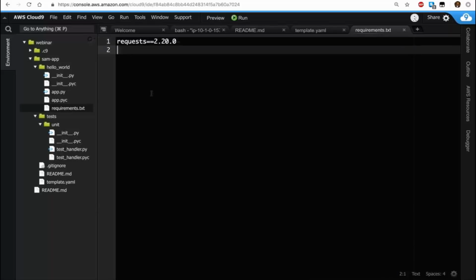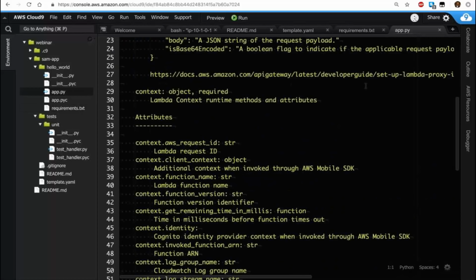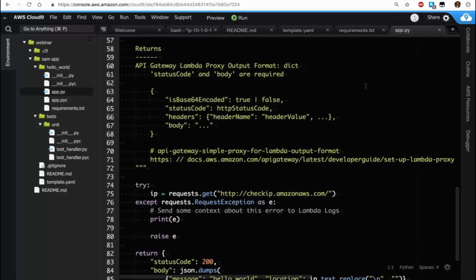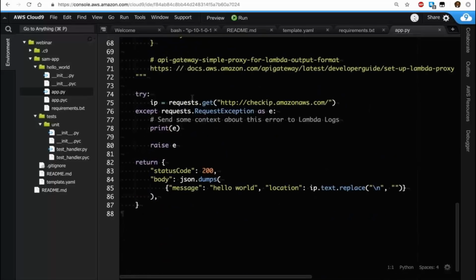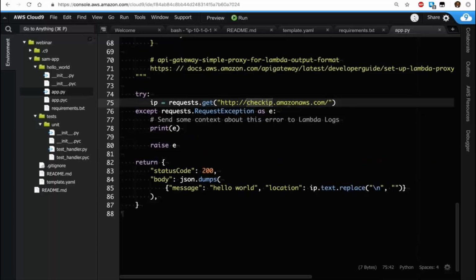And then my application code, which in this case has a whole bunch of stuff commented out to give you some information about what's going on here. But the meat of this is really straightforward. It's going to make a request to the check IP URL here, which should just return my IP address. It's then going to take that and add on the message hello world and respond back with that. Great. So what can I do from here?